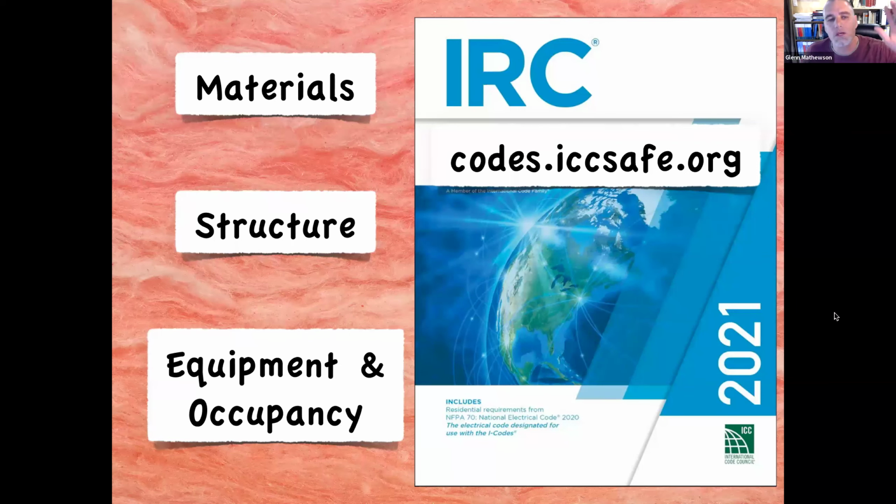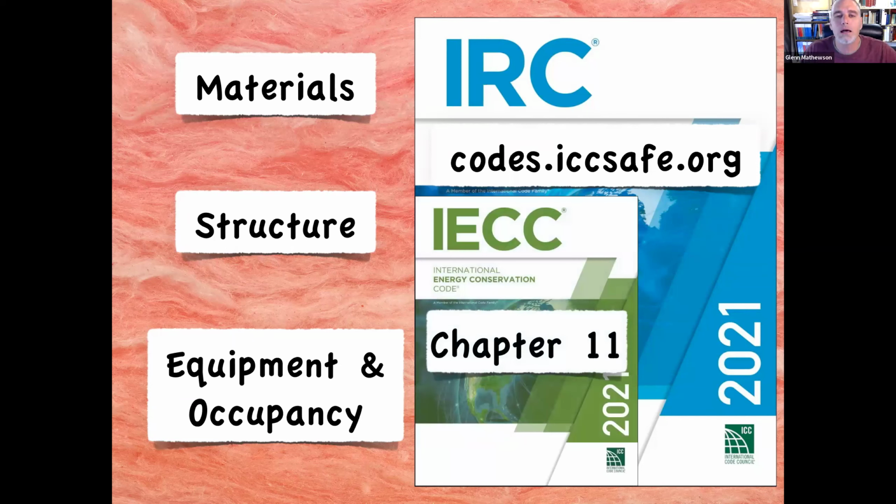All right, so same thing. There's a section of this book that's going to talk about insulation, and you probably all know where it is, right? It's chapter 11, which all comes from the full-size International Energy Conservation Code. So yeah, chapter 11 here, that's where we have our thermal discussion of insulation, keeping the occupants happy and comfortable.